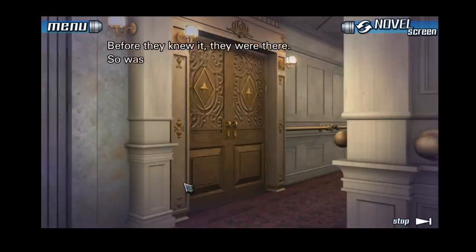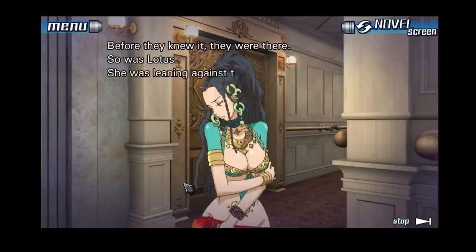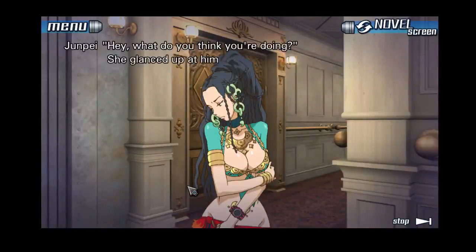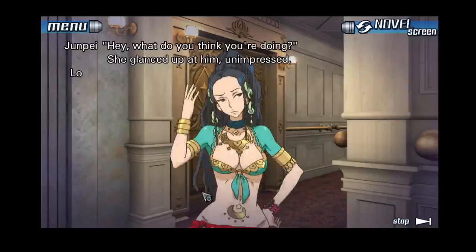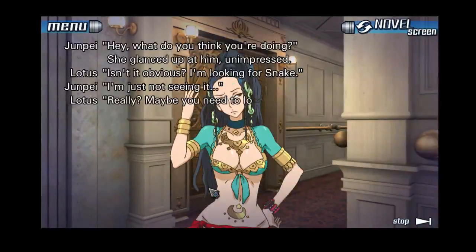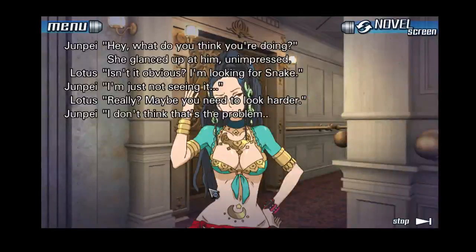Before they knew it, they were there. So was Lotus. She was leaning against the wall, examining her nails. "Hey, what do you think you're doing?" She glanced up at him, unimpressed. "Isn't it obvious? I'm looking for Snake." "I'm just not seeing it." "Really? Maybe you need to look harder." "I don't think that's the problem."